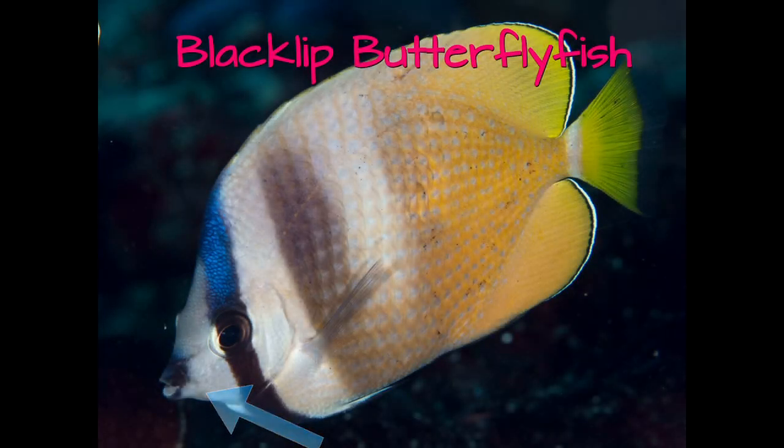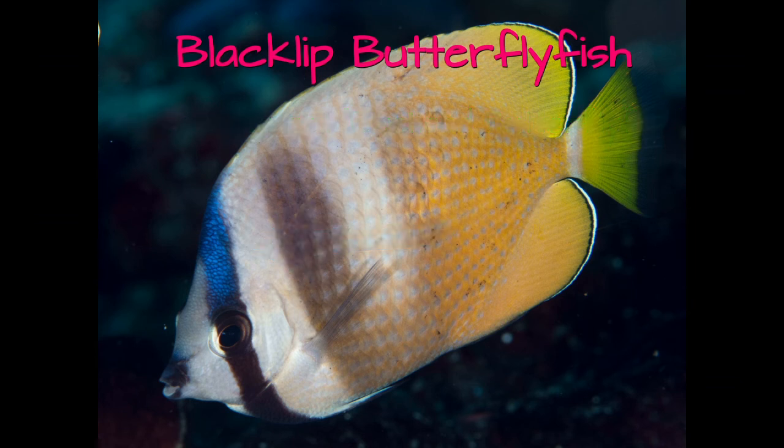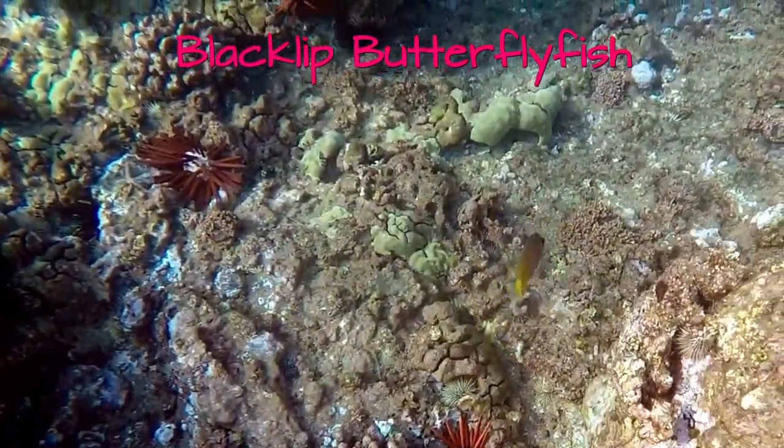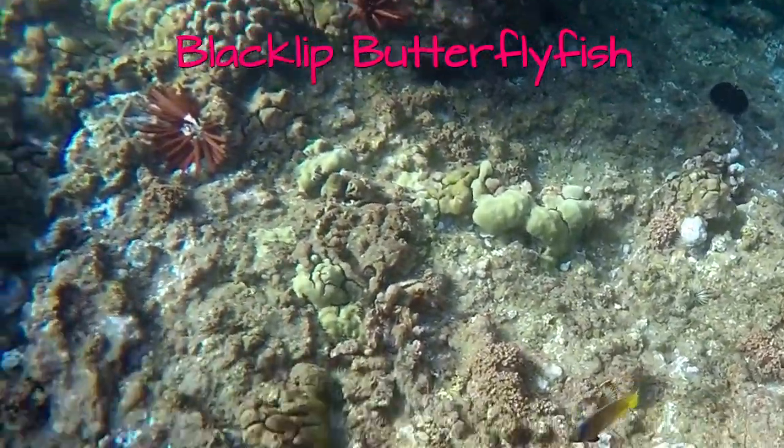This is the black-lipped butterfly fish. Sometimes it's called the blue-head butterfly fish, since the black strip that goes through its eye turns blue on its forehead. We had a difficult time ever finding this fish and finally identified it on Aloha Beach in Wailea, Maui.